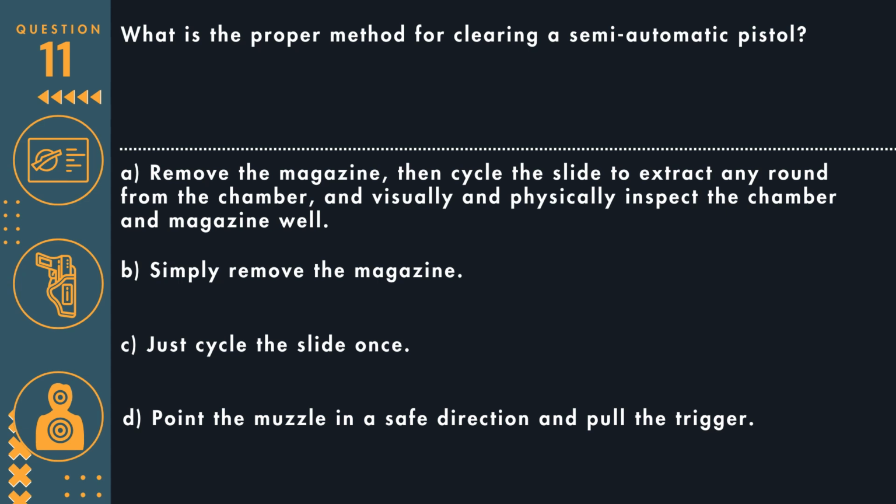Question 11. What is the proper method for clearing a semi-automatic pistol? A. Remove the magazine, then cycle the slide to extract any round from the chamber, and visually and physically inspect the chamber and magazine well. B. Simply remove the magazine. C. Just cycle the slide once. D. Point the muzzle in a safe direction and pull the trigger.